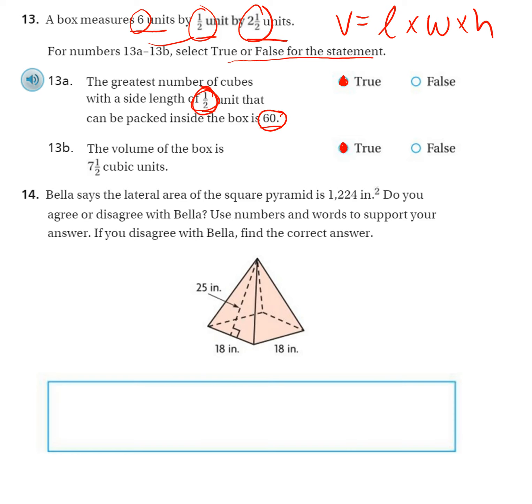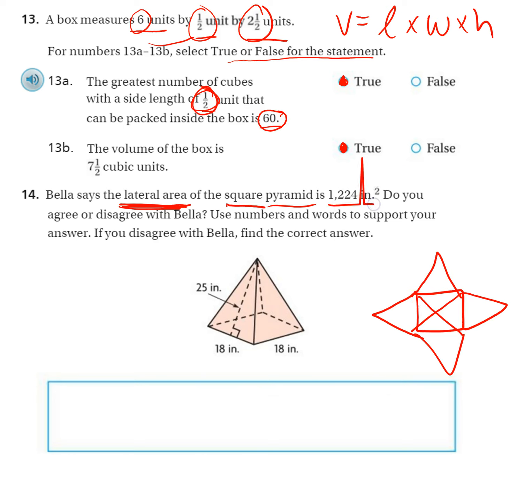Okay, number 14, Bella says the lateral area, so that means we exclude the base of the square pyramid. So it's going to be a square base with triangles. And since we only want the lateral area, we're going to exclude the base. We're not going to count the area of that square. So she says the area of these 4 triangles is 1,224. Do you agree or disagree? Use numbers and words to support.